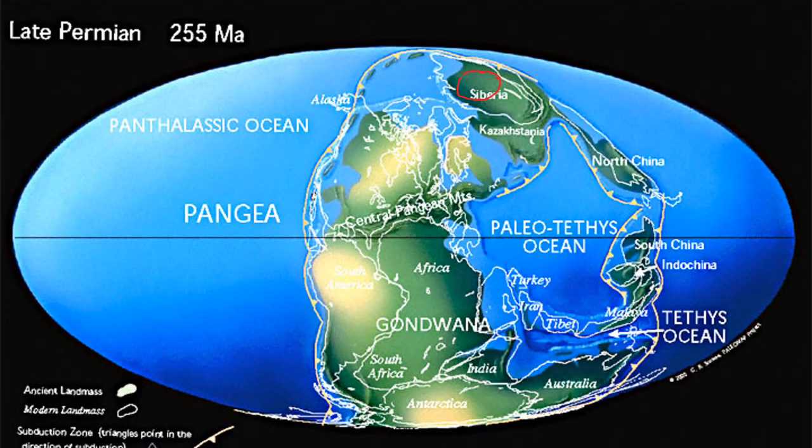And here's a map of Pangaea during the time of the Permian. This is during the late Permian, 255 million years ago. Now you can see this circle right here. This is what I will be talking about next. It's basically the location of a very, very serious event that actually happened there.